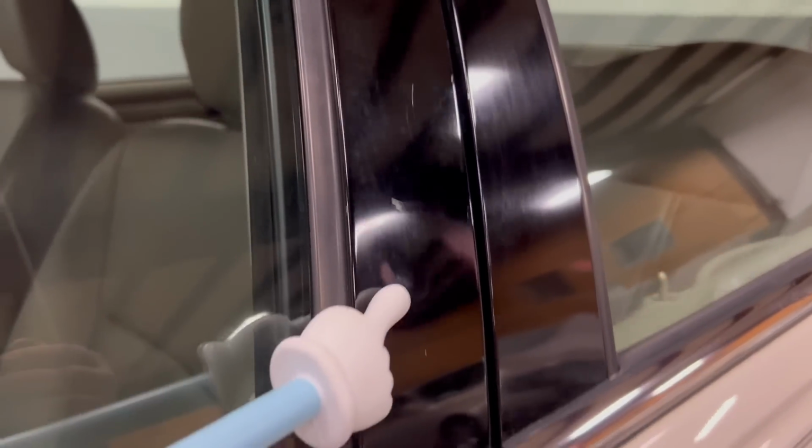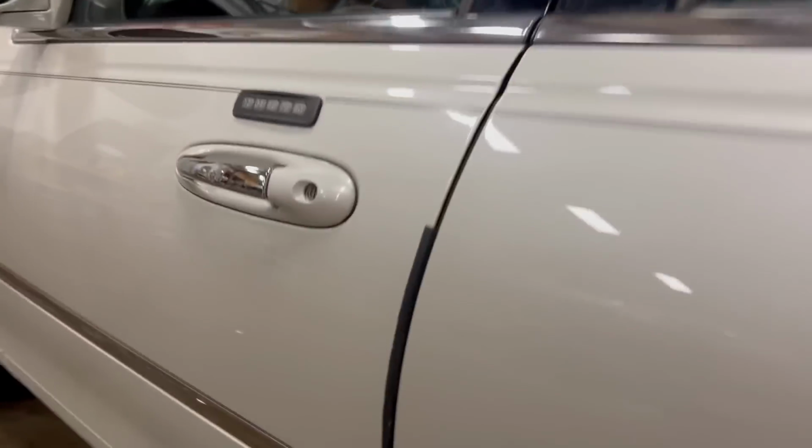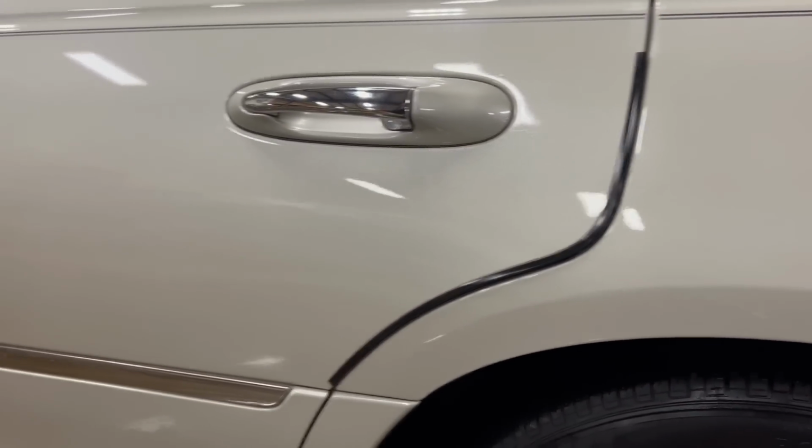These pillars here, you can see right here, there's a ding in this one from opening the door. Although they tried to protect the doors by putting these door edge guards on, which I guess protects the door edges, but nothing else. Little chip right there.